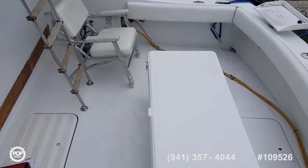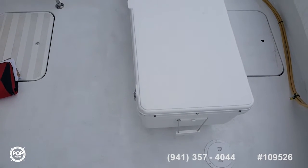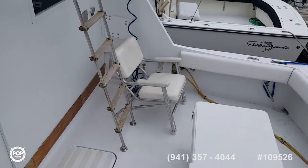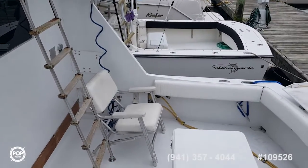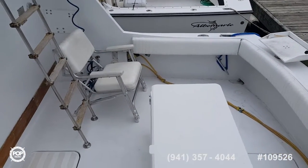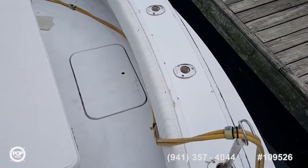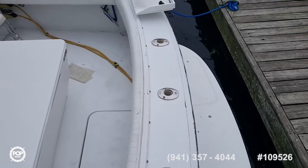This is a view of the cockpit from the port side on the gunwale. Plenty of room for the fish. It could probably fit like a 200-pound tuna in it, so big. And there's pressurized water for salt water washdown and fresh water both on the port and starboard side from what I could tell. Rod holders. And to the back on the transom, the swim platform.